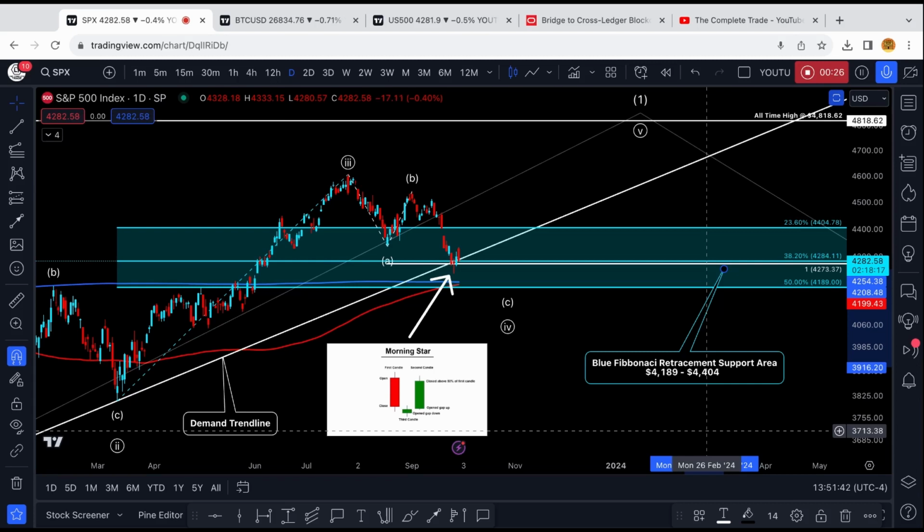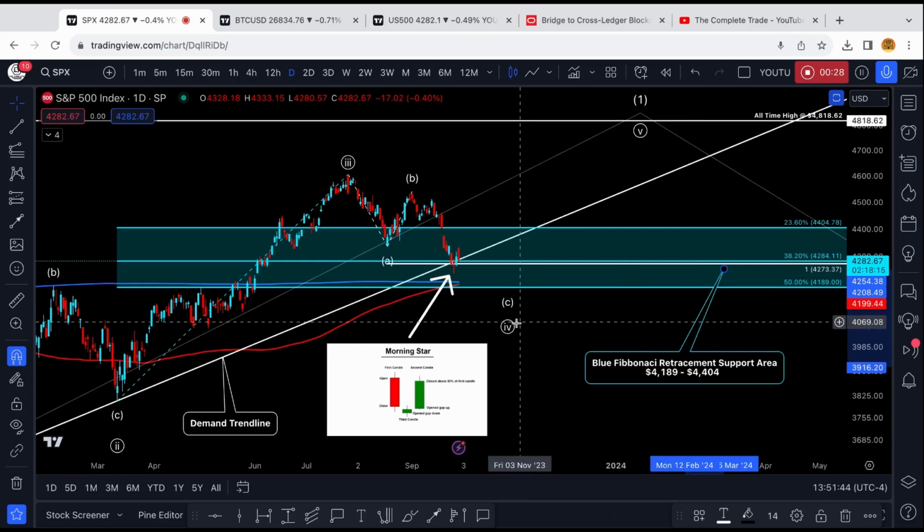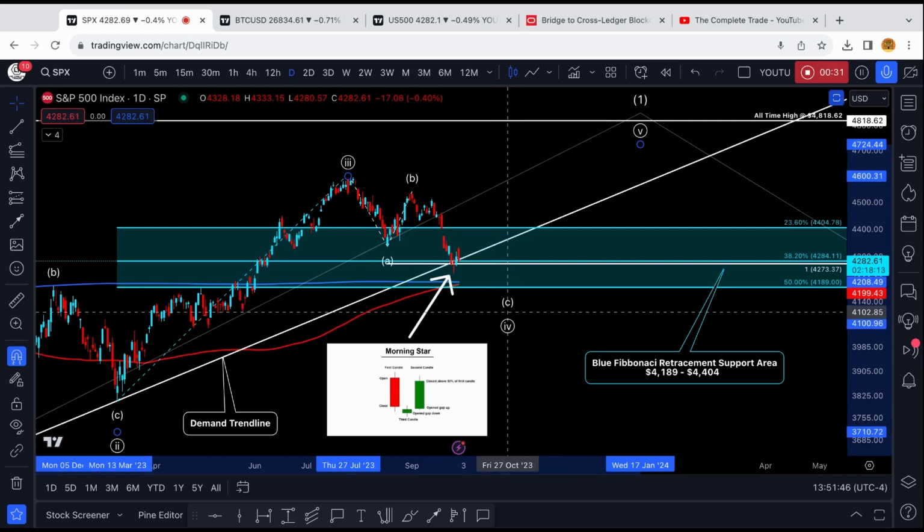Moving onwards towards the Elliott wave count, the current wave 4 correction is in the form of a 5-3-5 ABC zigzag, and the S&P 500 is currently finding support at the 1-to-1 trend-based fib extension at $4,273 in our white demand trend line.